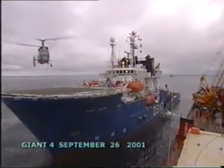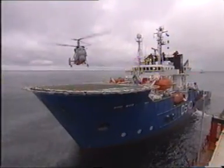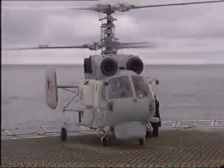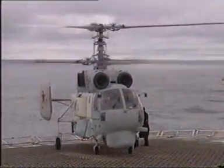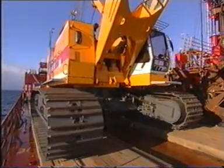At this point, weather conditions are quite favorable for the salvors. In spite of the fact that the Giant and the Mayo experience high waves every so often, most of the time, the team members can continue their job.